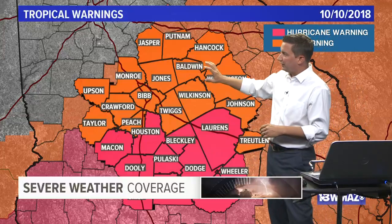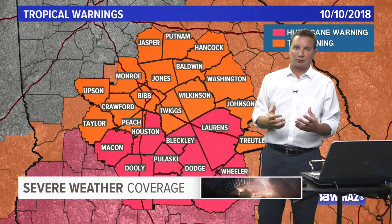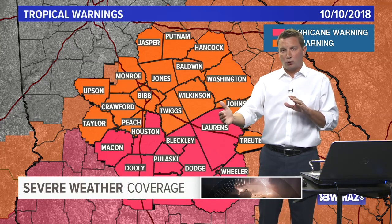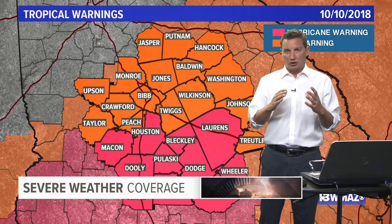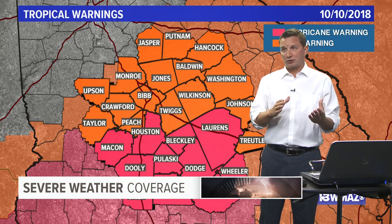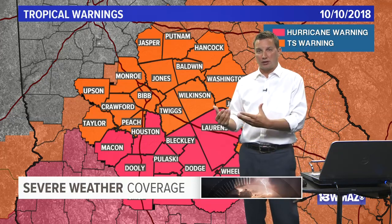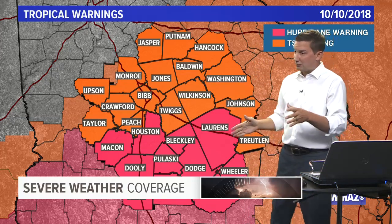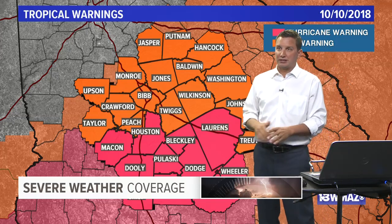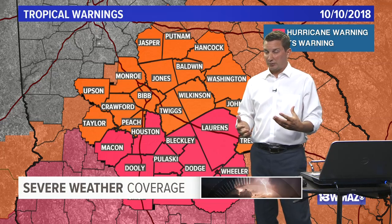If you are anywhere in the orange shaded, so all of central Georgia tonight has the potential for tropical storm force winds. That means greater than 40 miles per hour. And then when you get into the pink shaded area, you're talking about a hurricane warning. So I know you usually think, well, hurricane warnings, that's usually for the coast. Well, this is such a big storm that even this far inland is still going to have some steam when it comes in. So we could be looking, I'm not saying it will happen, but we've been looking at some wind speeds that are 70 plus, 80 plus mile per hour wind gusts.